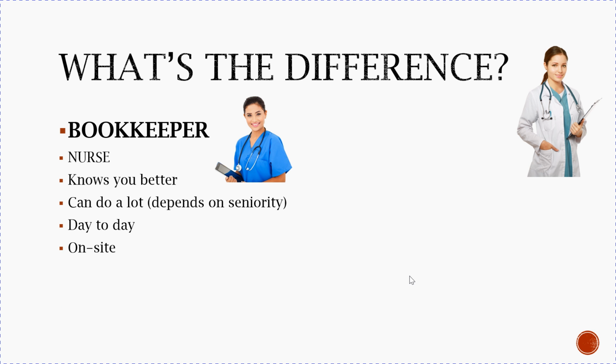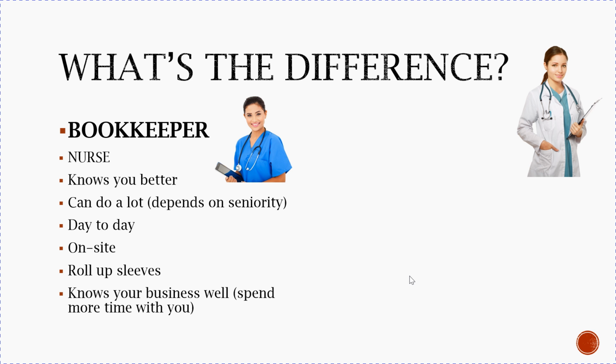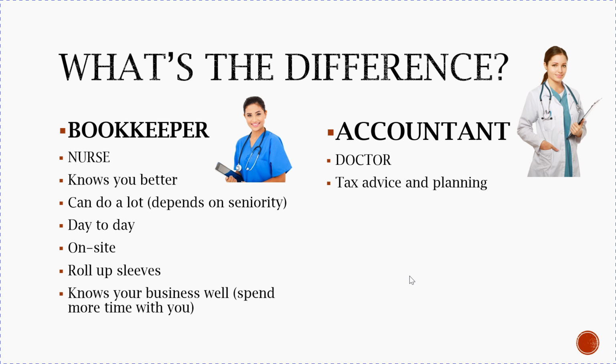But basically a bookkeeper is more of a day-to-day person who is more likely to be on site. In terms of how you work with them, they're more likely to come to your office, roll up their sleeves, do the donkey work and get involved. They know your business well because they tend to spend more time with you. Whereas your accountant, on the other hand, I compare very much to being a doctor. It's more about the tax advice and planning. This is where accountants come into their own, because they're the people I believe are the best place for tax advice and planning, and they can really add value when it comes to things like audit and compliance. If you've got an issue with HMRC, for example, some sort of inspection, this is where an accountant can really help you out.